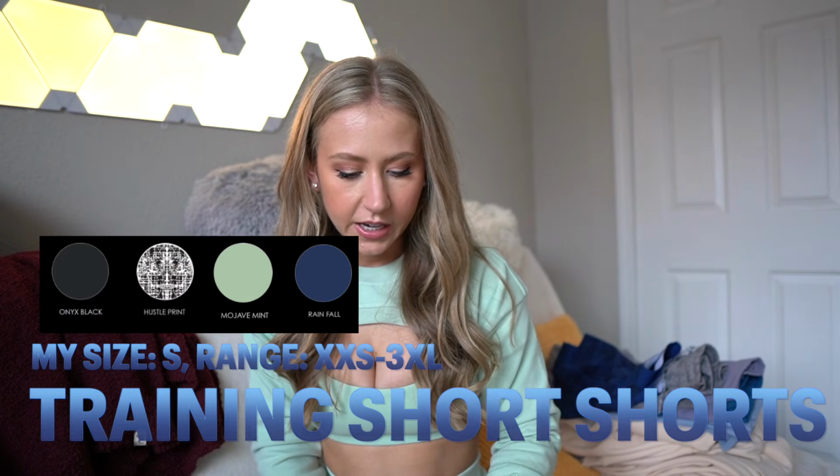4-inch shorts definitely roll up on me at the gym, and 6-inch and 7-inch stay put really well on me and do not roll. So let's go for the training short shorts.